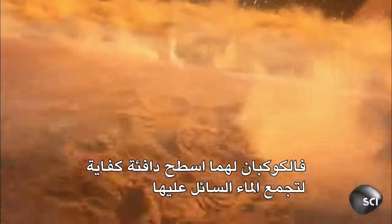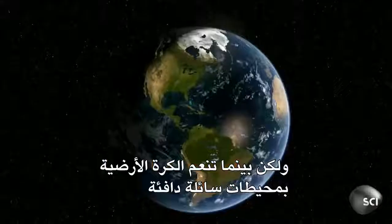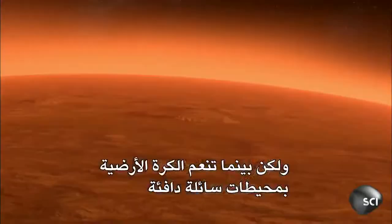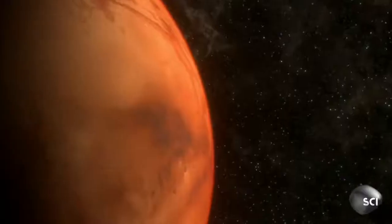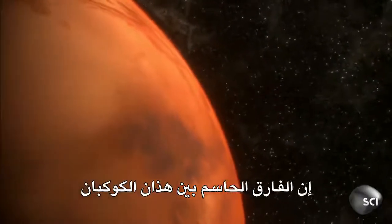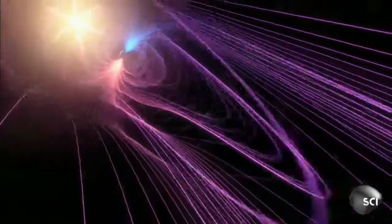Both planets have surfaces warm enough for liquid water to pool on. But while the Earth is blessed with warm, liquid oceans, Mars is dry and dead. The one crucial difference between these 2 planets could be the key to finding truly habitable exoplanets: a magnetic shield.